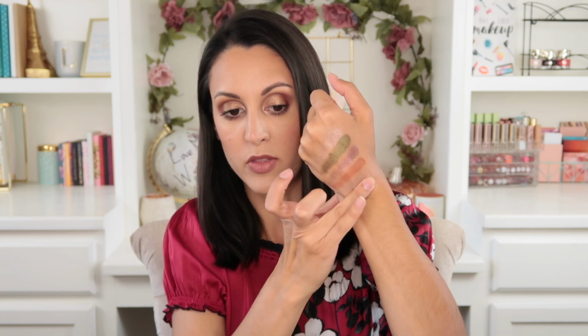I've had zero problem with these showing up on my eyes, and I don't feel like they're particularly patchy either. So yeah, definitely a promising formula that I have enjoyed using so far, and I'm definitely looking forward to creating more looks with it.